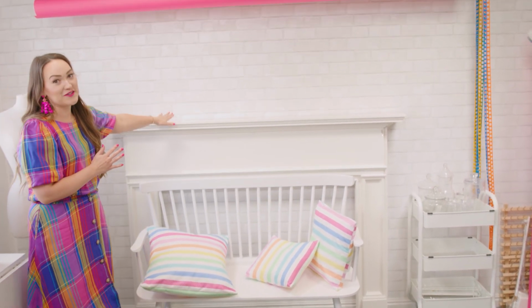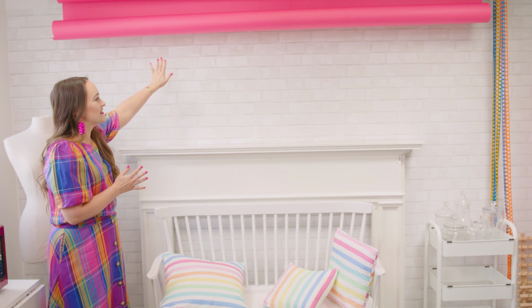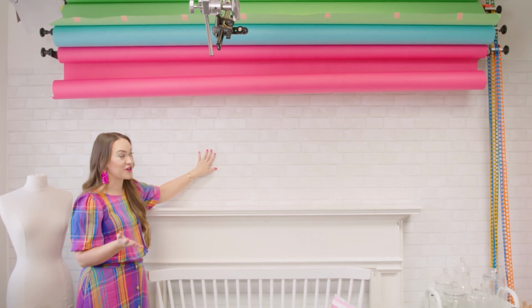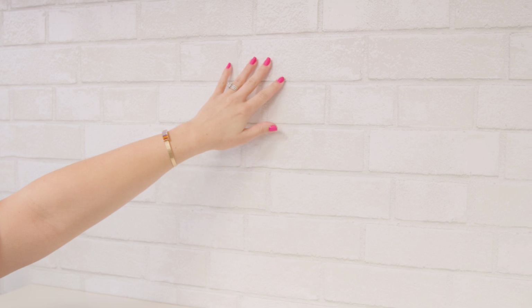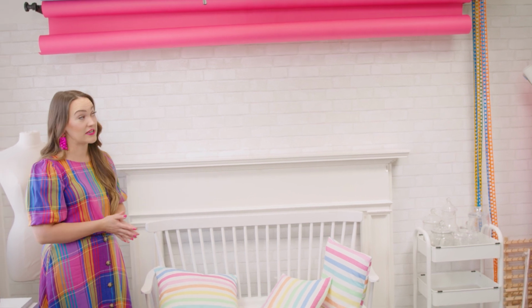And we have this mantle, which we always use for Christmas videos. We love to decorate it, even for other holidays. I always get questions about this. This is not actual brick. This is just wallpaper, and I purchased it from Target. It's actually a textured wallpaper, so it looks really realistic, and we use that in all of our videos. You can just buy sheets of it and put it up. It goes up really easily, and it comes down pretty easily.